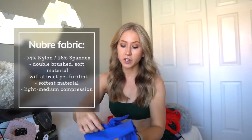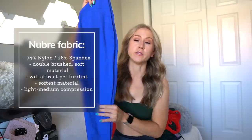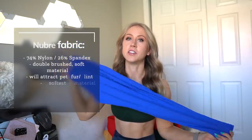Okay, now onto the next fabric, which is the Nubri fabric. So up to this point, we've only been doing performance materials, but if you are a brushed soft legging person, they do still have quite a few pieces they're bringing back in the Nubri fabric.